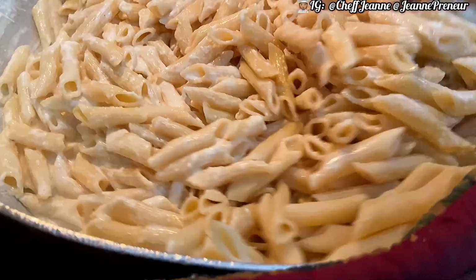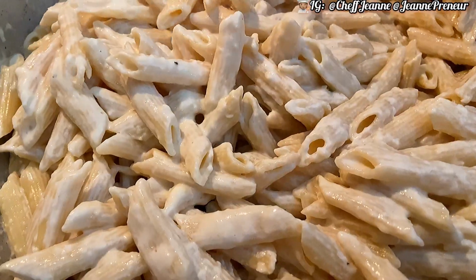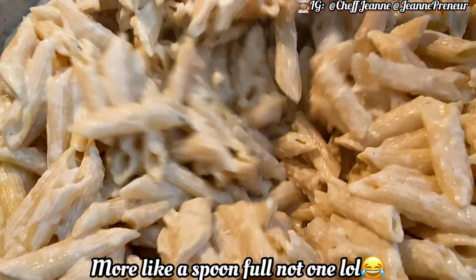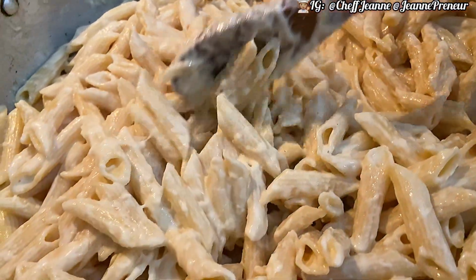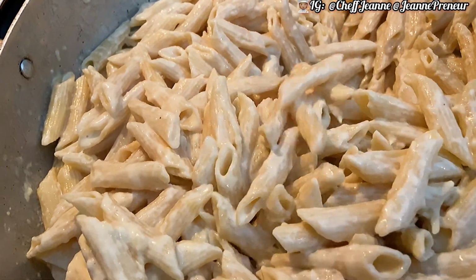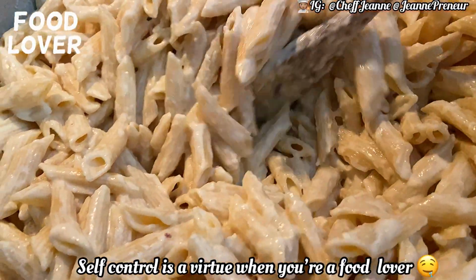Can you guys see this? Can you guys really see this? You guys, this thing is so good. You don't understand. Behind the scenes, I just tasted one because I wanted to see if it was good or not, if we needed to add anything. But you guys, you do not understand. It was so good, but I held myself and I didn't eat it all. So you guys could see for yourselves how it looked.